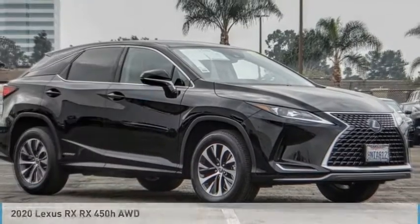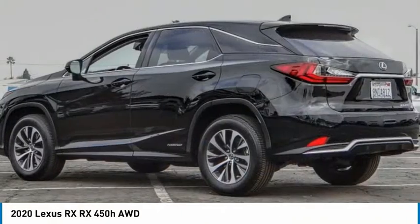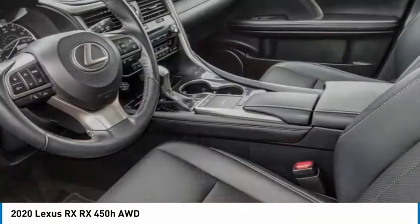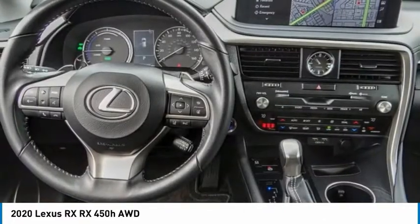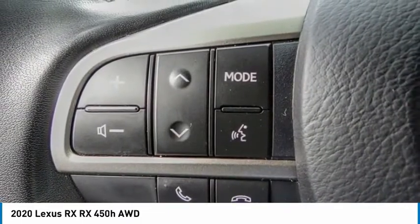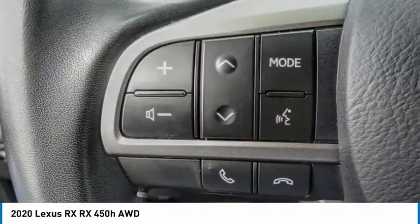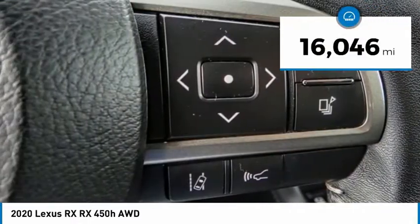Take a look at the 2020 RX. The Lexus RX offers a spacious interior with an extremely high level of quality. The RX is the perfect fit for those looking for fuel efficiency, a wide variety of safety and technology features, and that luxury feel. This vehicle has less than 20,000 miles.